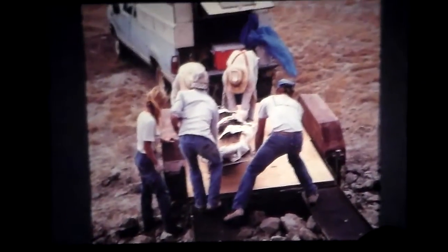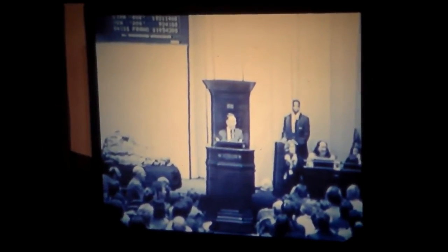Up on, probably where it all started, with flat tires on that truck there. Okay, here's the famous auction. We almost lost it. It got up to a point that we didn't have money, and Joan Croft threw in the money. They got it at the Chicago Field Museum.